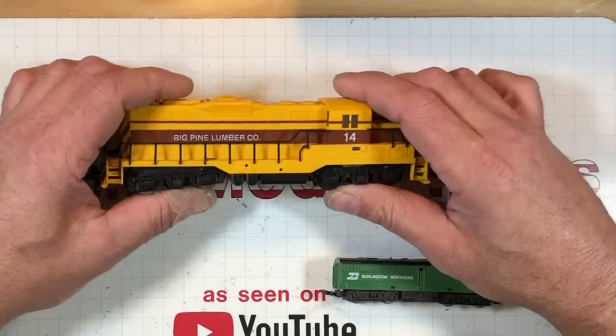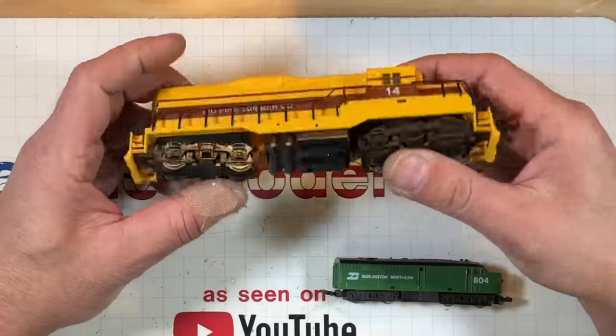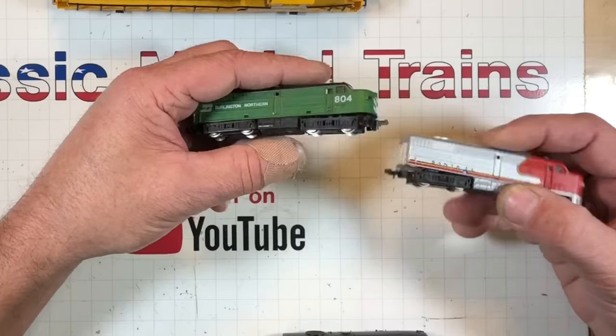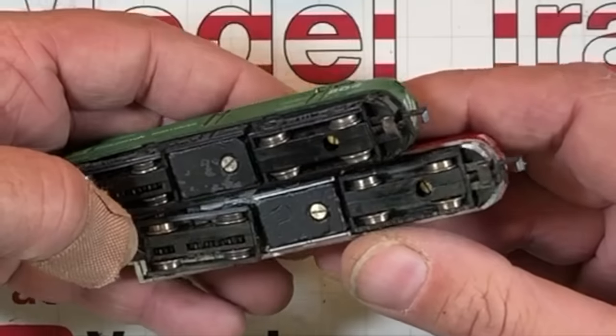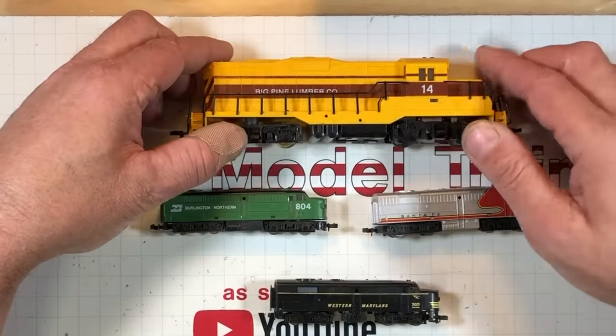And then this here is a Cox, Big Pine Lumber Company. Maybe it's a GP20. I didn't look it up. So we did one Cox on the show way back at the very beginning, and then got some N units to lose my mind on. I don't know. This one's a Life-Like, and these two, I am not sure what they are, but these are going to make all great repairs.